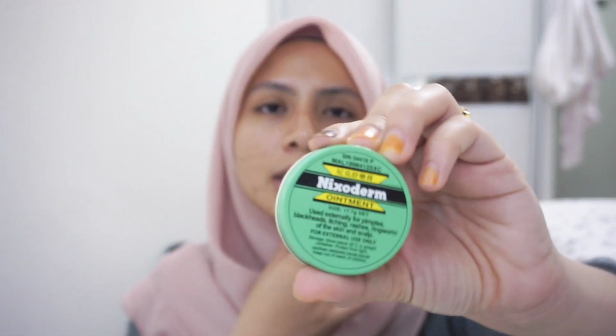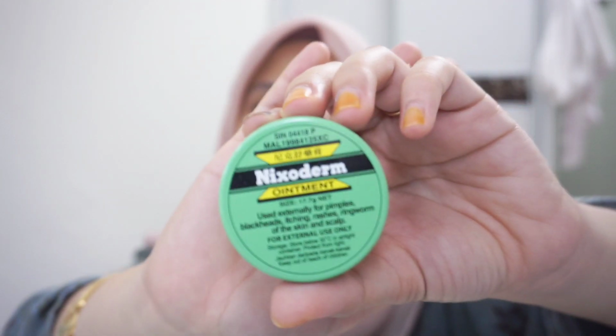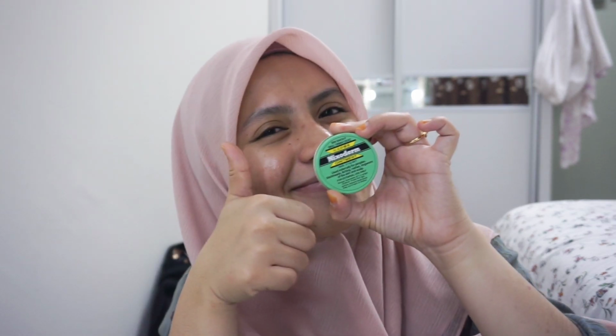So, and then bila I ada jerawat ke apa, I akan use this mix sodium. Nampak ni? This one is very very good. I recommend you guys to use this bila ada jerawat ke apa or whiteheads because it akan helps your skin untuk kurangkan you punya jerawat and stuff. Boleh keringkan jerawat and everything. So, yeah. Pakai ni. Bagus.